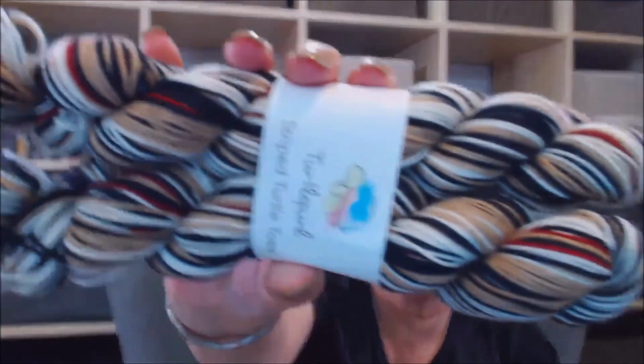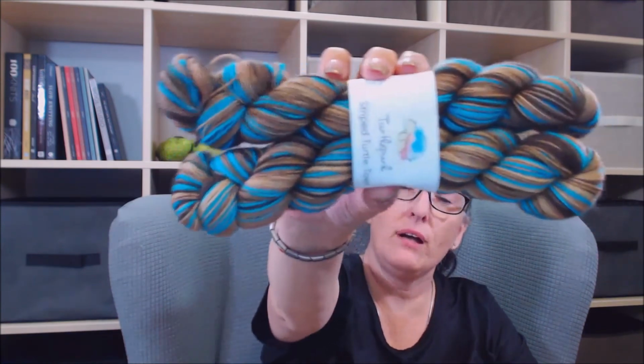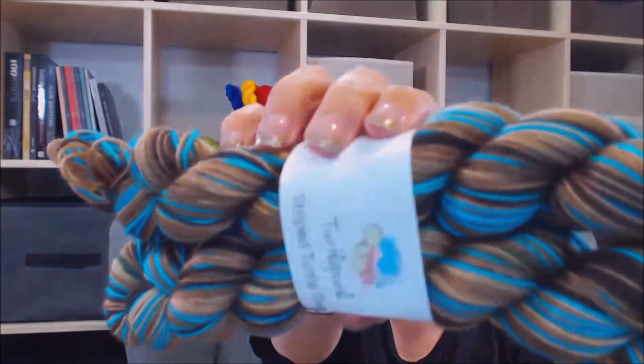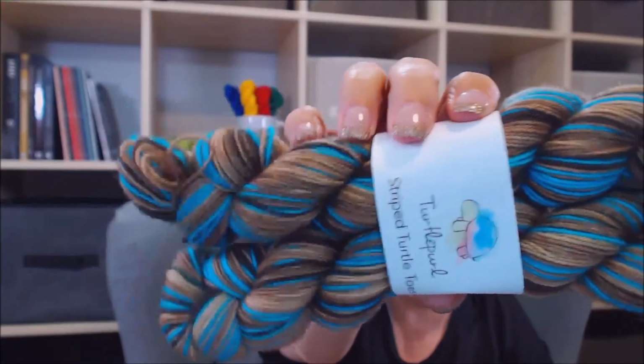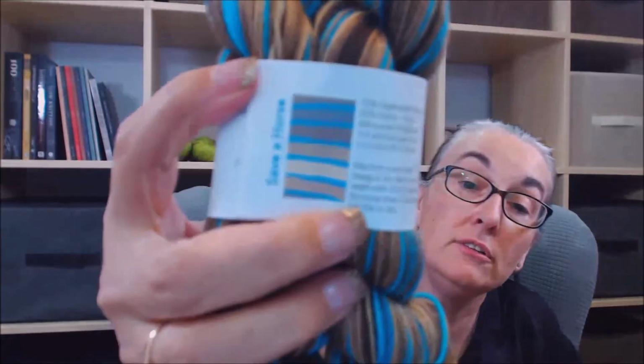It's got a little hint of red, and this is like, ugh, I love this colorway. I've wanted it for so long. And then this is called Save a Horse. So if you know the song out there that has these words in it, well, there's a country song, and I may have been brought up on country music, and these colors are absolutely amazing. So that is going to be beautiful knit up.